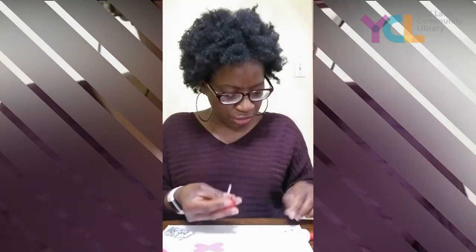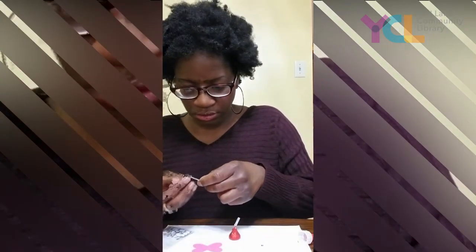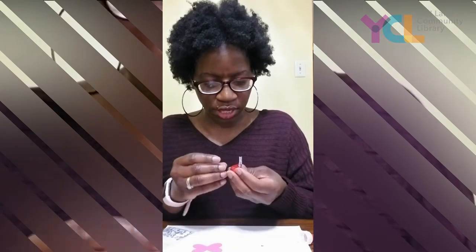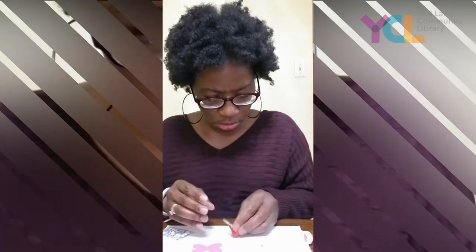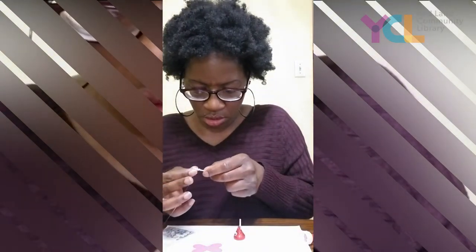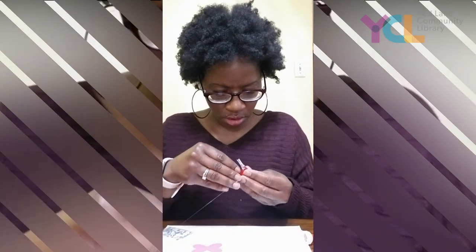I'm going to take my Hershey Kiss and my two googly eyes, and I'm going to get a dab on each eye and attach it onto my kiss. Get my second eye. And attach that next to the other eye.